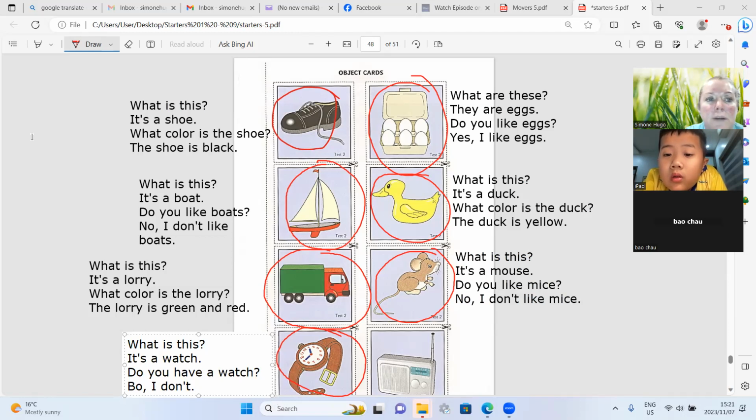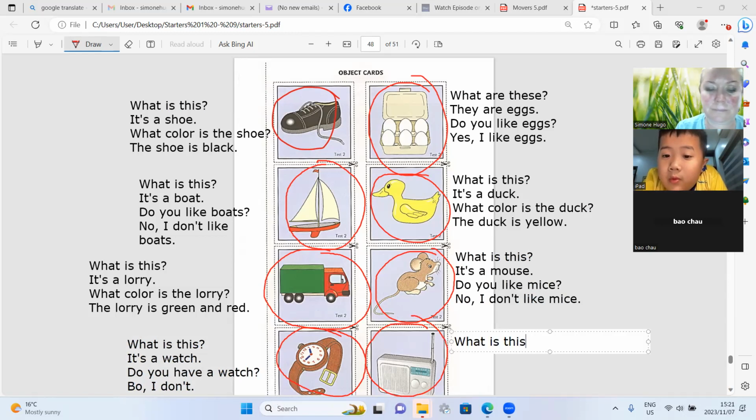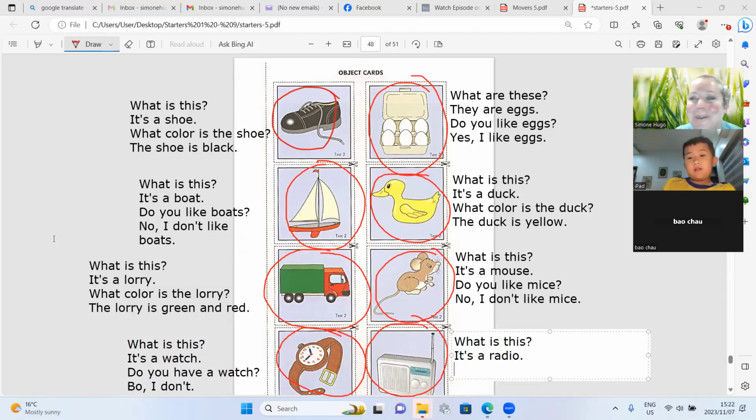And the last one, Bao Chao, what is this? Is it a radio? A moon? No, I don't.